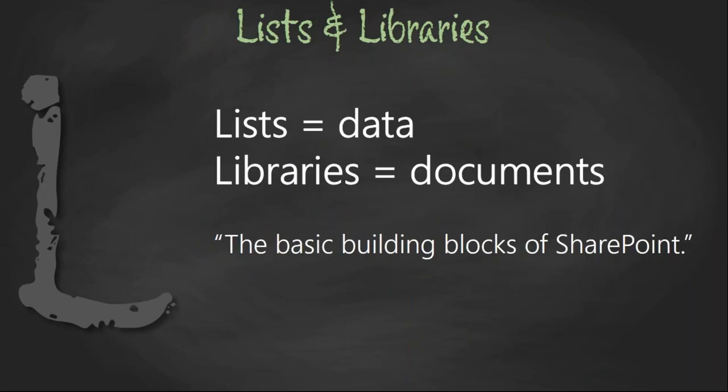Lists and libraries. Lists are for data, libraries are for documents. That's one of the questions I get, in addition to, what's the difference between OneDrive and SharePoint? Those are my two big questions. So lists, just think of it like Excel. Libraries, think of it like documents. OneDrive, think of it as mine. SharePoint, think of it as ours. Those are things I repeat and repeat. I put it in my email signature at one point.